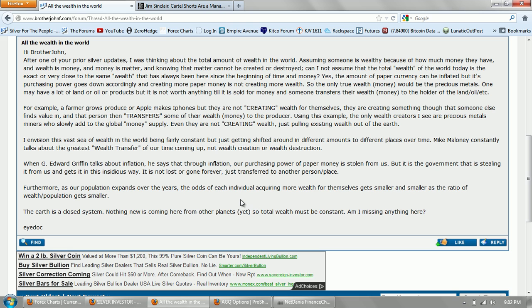Furthermore, as our population expands over the years, the odds of each individual acquiring more wealth for themselves get smaller and smaller as the ratio of wealth to population gets smaller. The Earth is a closed system. Nothing new is coming here from other planets, so total wealth must be constant. Am I missing something here?